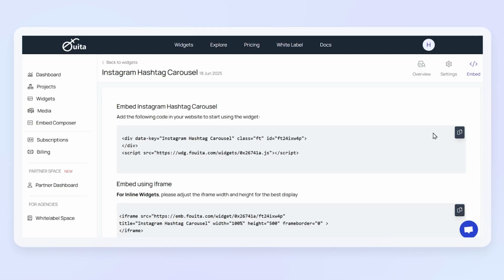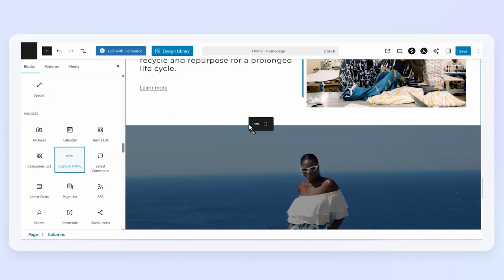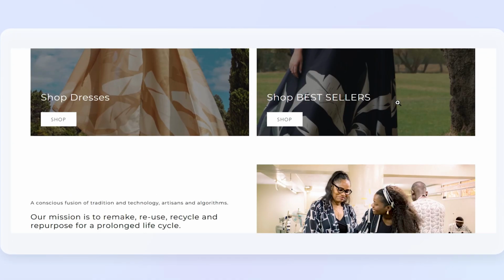Then click Create Widget. Copy the code, go to your website, and add a custom HTML block. Paste the code, click Save, and just like that, your Instagram feed is live.